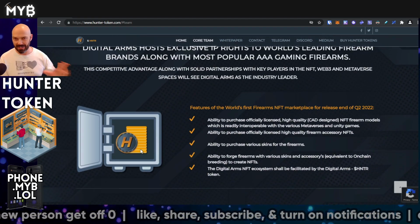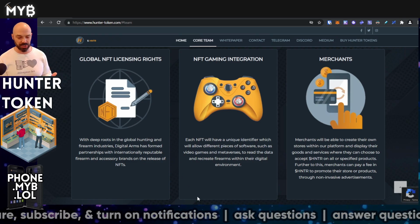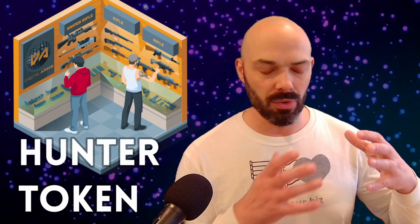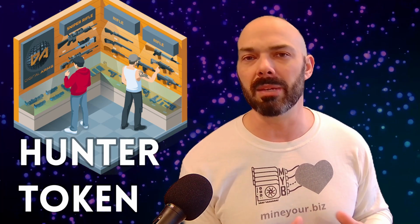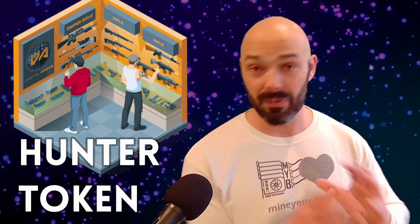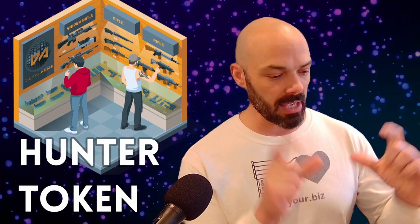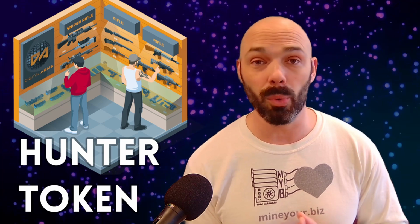The vault, as you can see right here, is represented by this image. They've got global NFT licensing rights with gaming integration. Why does that matter? Well, generally speaking, some of the firearms manufacturers that create the real world firearms that are used or depicted in video games don't always get an agreement with video game producers or with any kind of collectibles producers. In the past, I did a couple of videos with Goat Guns, they make miniature, non-firing replicas of various different firearms. And if you listen for it, you can hear your boy doing voiceover and actually going hands-on with some of these collectibles in person, like real world collectible miniatures.